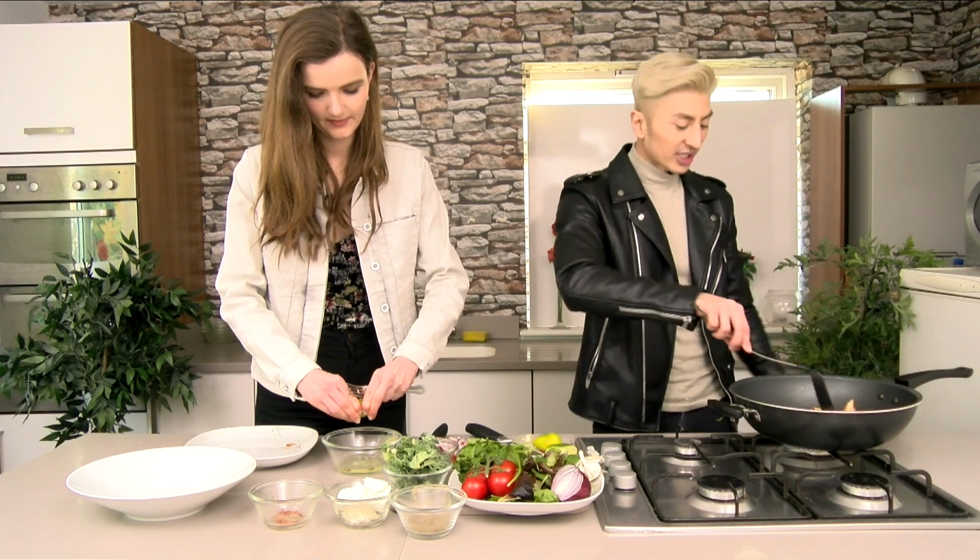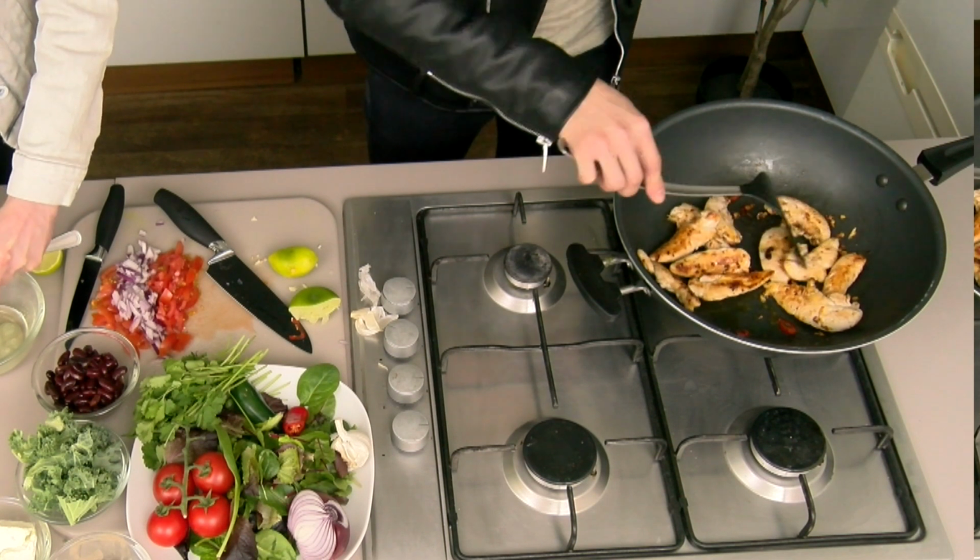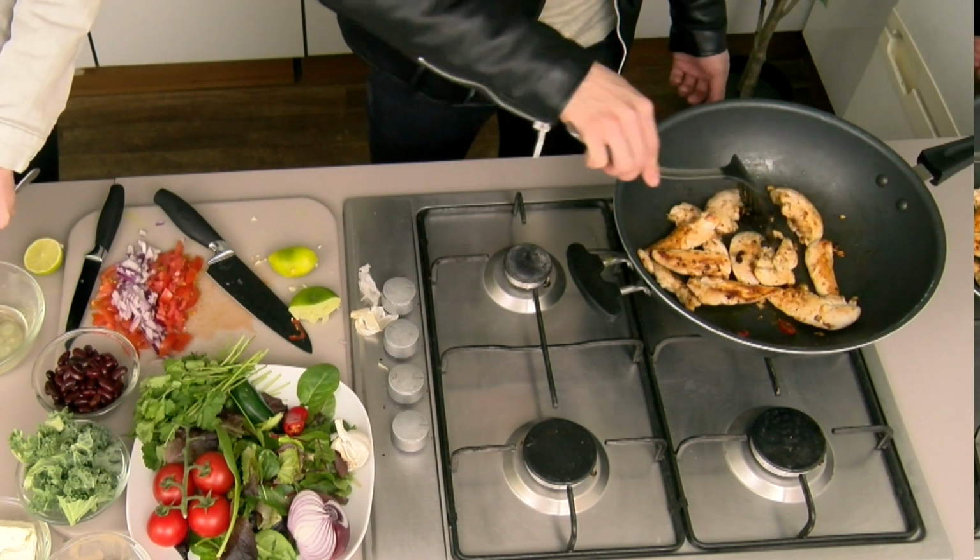So I'm just going to check on this chicken. Okay, this chicken is looking amazing. It's got colour. It's browning up nicely.